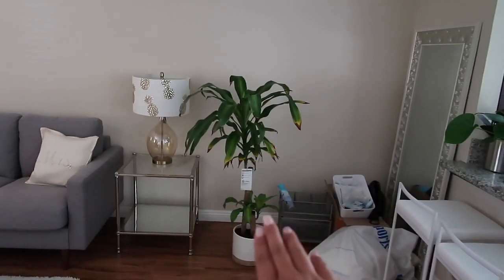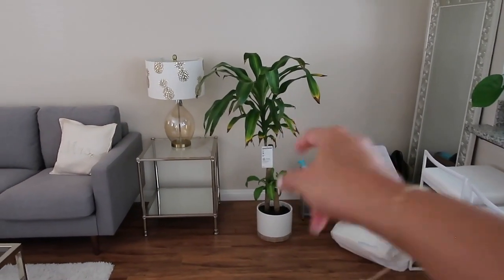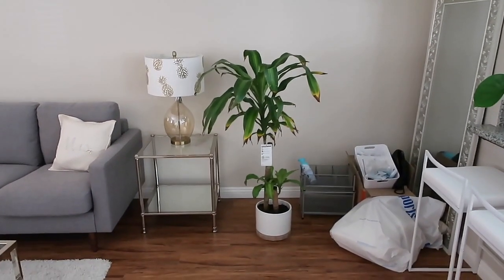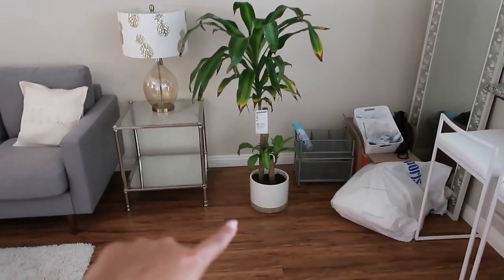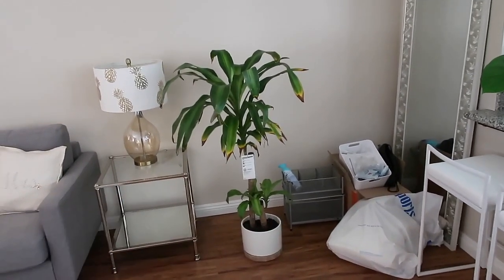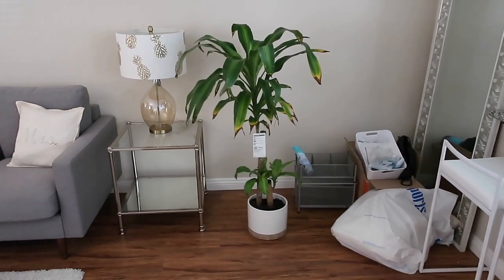This plant we're actually gonna put in the other living room. We finally got a pot for it. I know it's looking a little bit dead, but we're gonna take good care of it. We just watered it and put some plant food in it. And then we have a plant stand that's gonna be coming from Amazon. So I don't have that yet. It was supposed to come the other day, but I don't know what happened. It says it's gonna come later on.